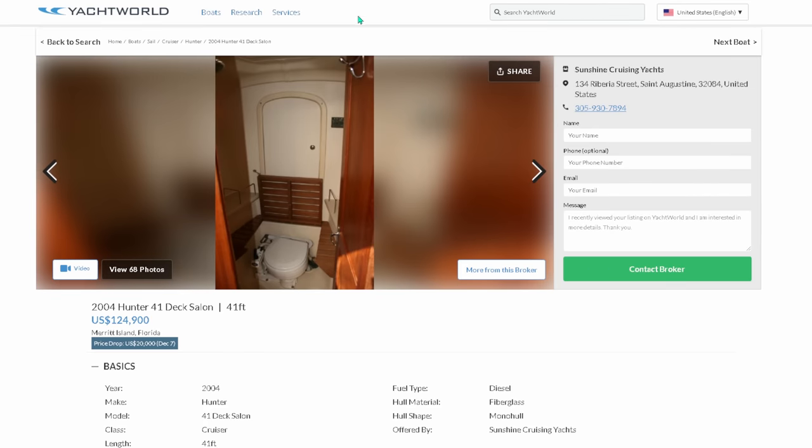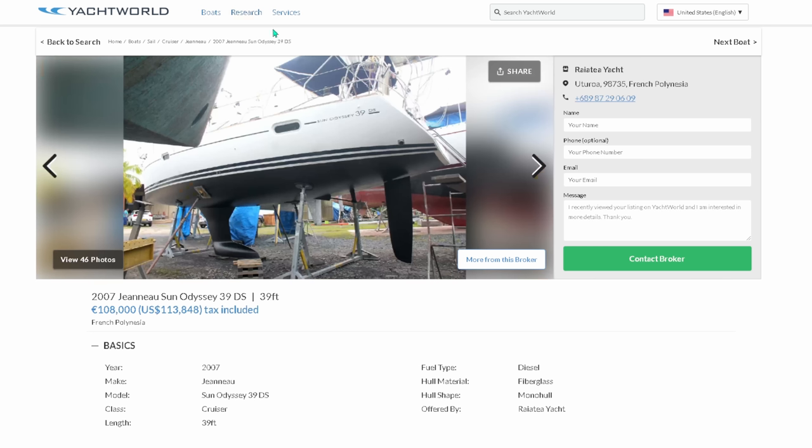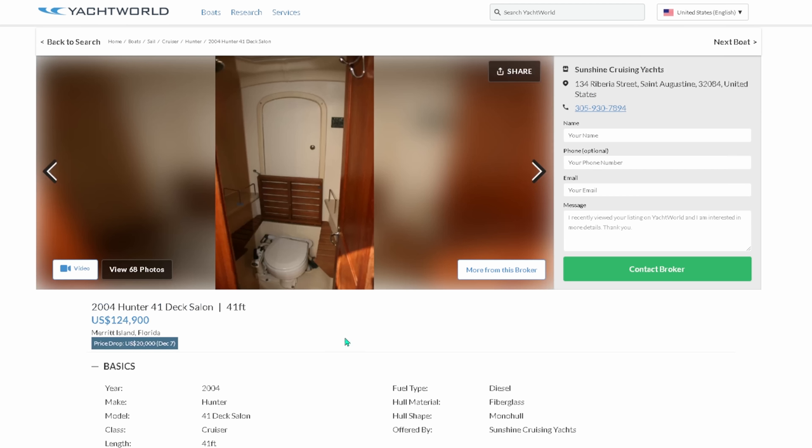So those are some examples of your hybrid, more budget-friendly deck salon vessels. Something like the 41 Hunter DS, the Jeanneau 39 DS. Now that's about as inexpensive as you're gonna find on a deck salon vessel that's gonna be modern.